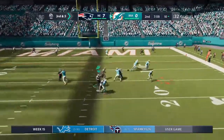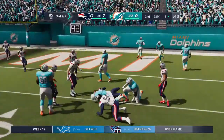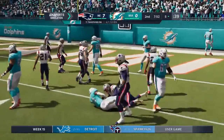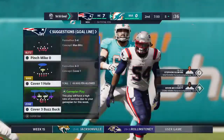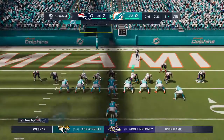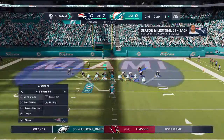Here's Tagovailoa to throw. They'll set up the screen to Howard. And he has the 1st down before he's tackled at the 5. For another 5. 6 yards on the pickup, and it leaves him with a 1st and goal. It looks like a jumbo set with 3 tight ends here for 1st and goal.